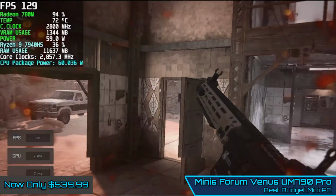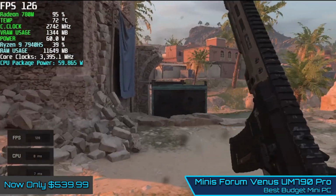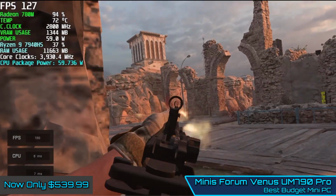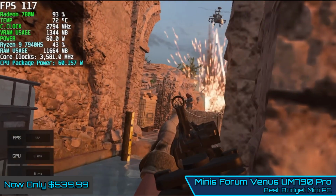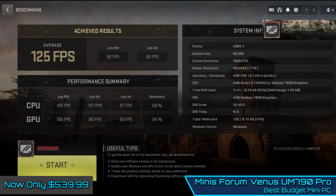Now, at the same settings with indie games and older, and even less demanding titles, things ramp up most agreeably, with Stray running anywhere comfortably from 45 to 60 FPS, Soulstone Survivors ranging anywhere from 45 to 90 FPS, and Doom Eternal seeing anything from 75 to 95 FPS.